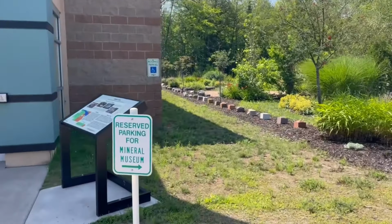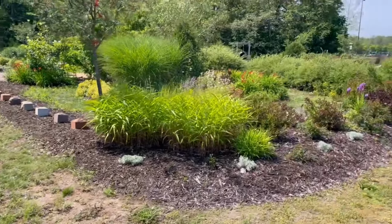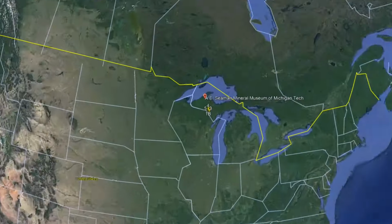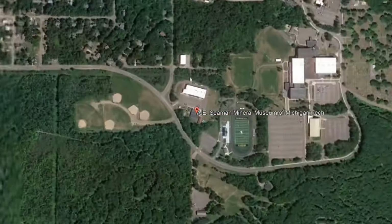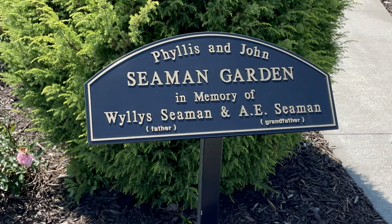Let's take a walk through the rock garden. I donated some rocks. A couple got stolen. But anyway, okay, here we go.